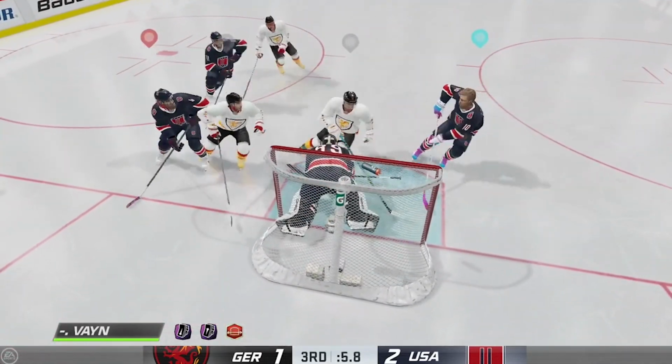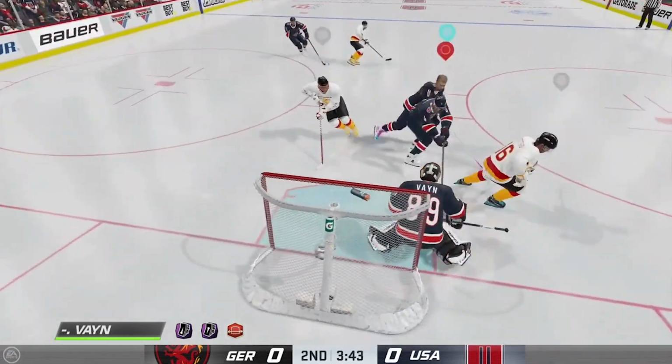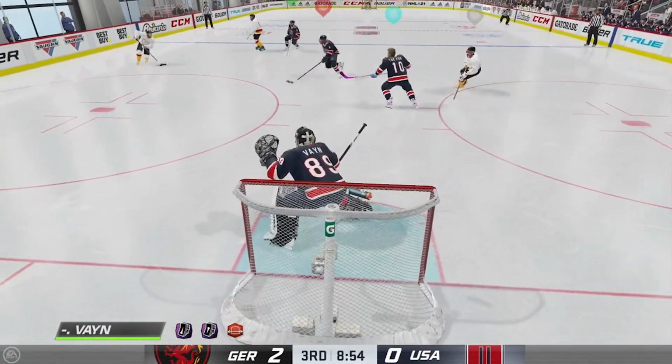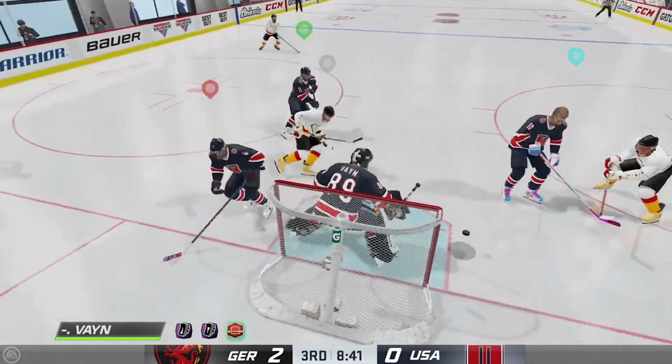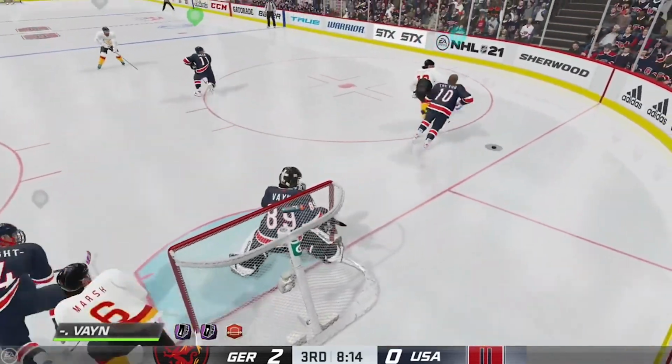So use it sparingly and only in scenarios where you have to make a huge recovery and you know a shot's coming. His final tip is that he rarely hugs the post. And this is one I'm on board with. He rarely hugs the post, especially standing up, because it takes way too long to get off of the post. The animation is really slow and it feels very sticky.